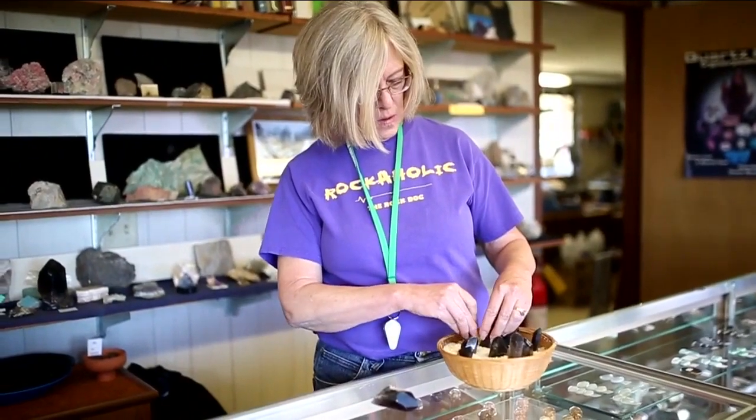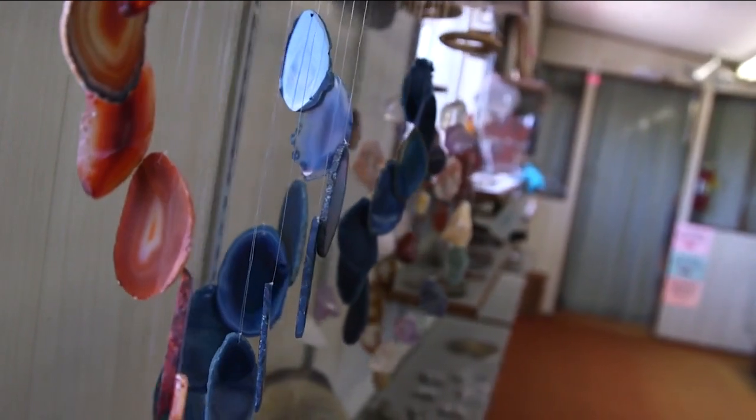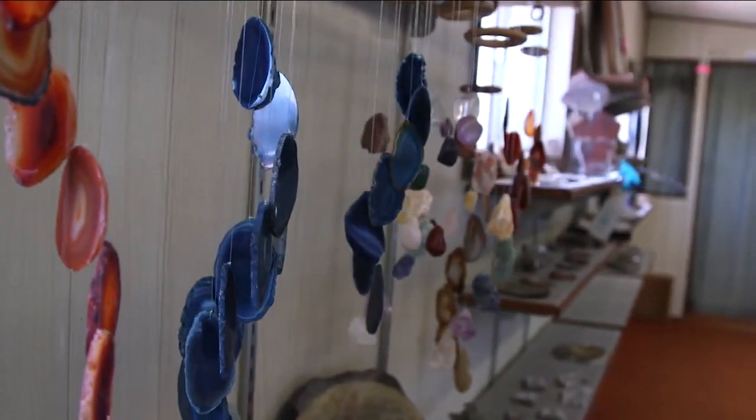When I bought the shop, my dad would tell his friends, oh, my daughter bought a rock shop. And they're like, who buys rocks? You know, we don't get that. And a few of them stopped by the shop and they went, oh, I get it. So it kind of opens up people's eyes, I think, to a whole other side of the world that maybe they haven't seen.